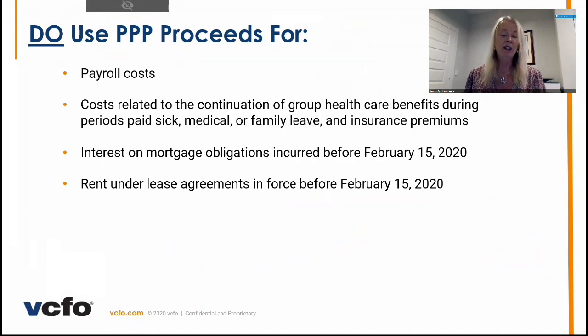So, rent under lease agreements in force again before February 15th, 2020. Now, on leases, we're not just talking about a lease for a facility. This also includes operating leases for equipment that you use, such as a copier. If you have an operating lease on a copier, that falls into what you can use the proceeds for and be forgiven.